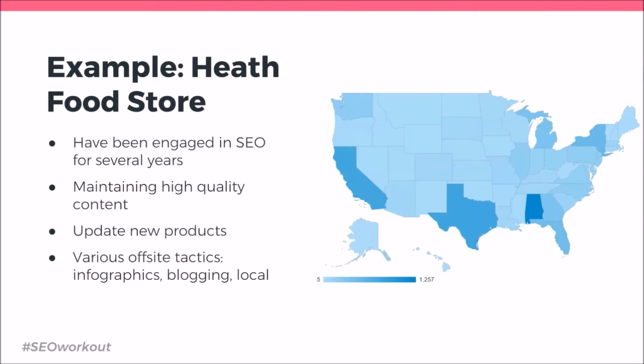Our second example is a health and diet food store who's been with us for over 4 years now. A lot of the work we do is maintaining that high-quality content on all of their pages, updating new products as they come along, and continuing to engage with customers and patients because they also have a doctor's office. We also have the freedom to try out various off-page tactics like infographics, blogging, social media, all of that.